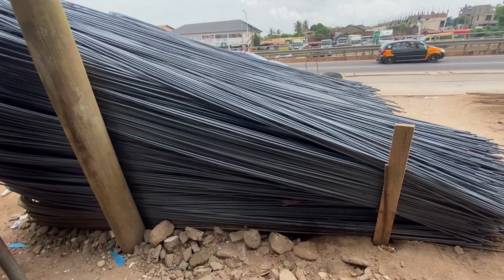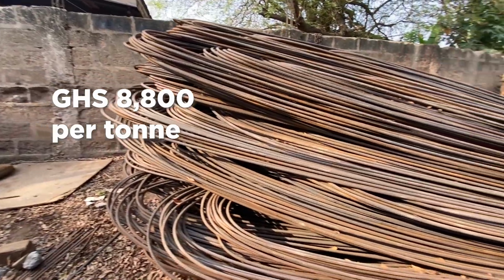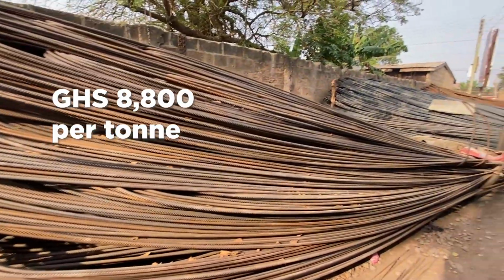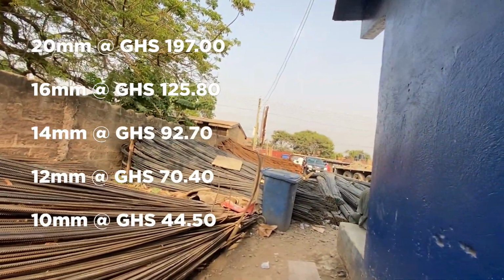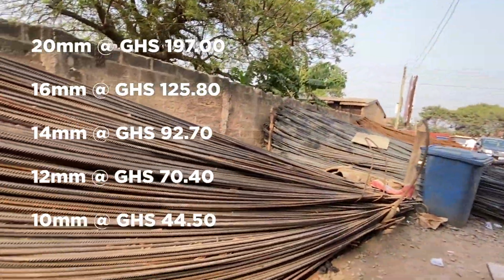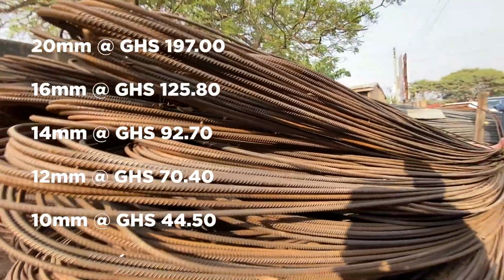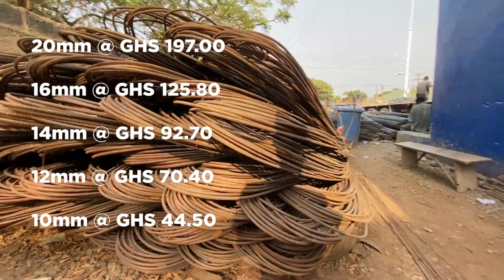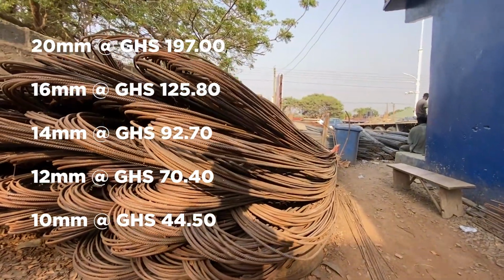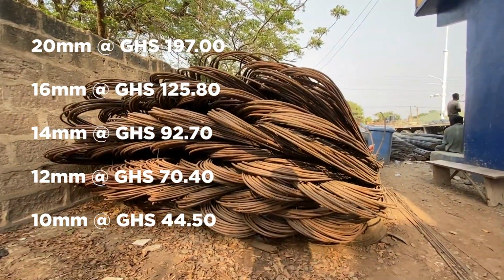Today, a ton of iron rods, the standard iron rods, is selling for 8,800 Ghana cedis. And this is good news because the price has been relatively stable for the past 3 weeks. So this week, 20mm iron rod is selling for 197 Ghana cedis, 60mm selling for 125.80, 14mm selling for 92.70, 12mm selling for 70.40, and 10mm selling for 44.50.